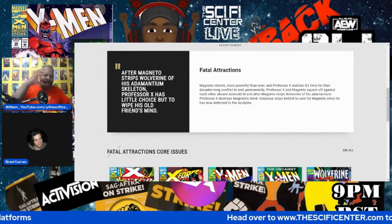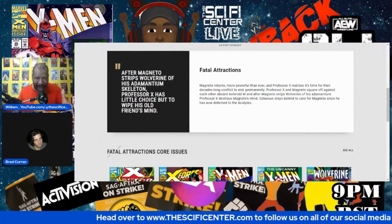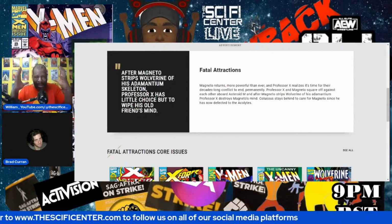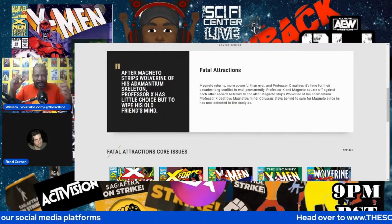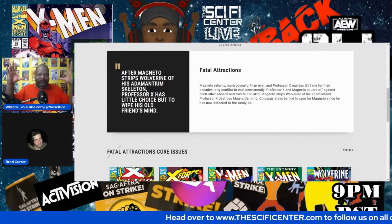Magneto could have always done the things that he did to them. And Professor X could have always shut down Magnus or Erik. That's because they were friends to that point. And when this story escalates to that point of no return, Magneto reached the point of no return, and if you read the dialogue as he does this, he's quoting like Shakespeare.